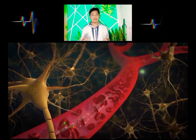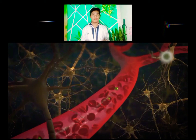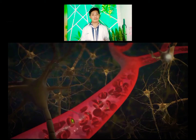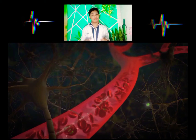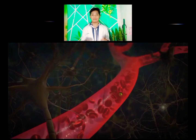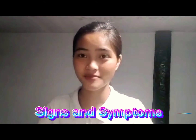Inside the baby's brain, neurons depend on oxygen to feed them. If the oxygen supply gets too low, the neurons start to die. If this process goes on too long, the baby will either die or be left with areas of dead or dysfunctional brain. I am going to discuss the signs and symptoms of placental abruption.